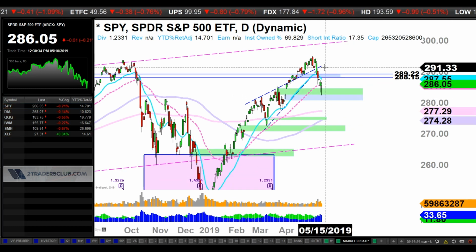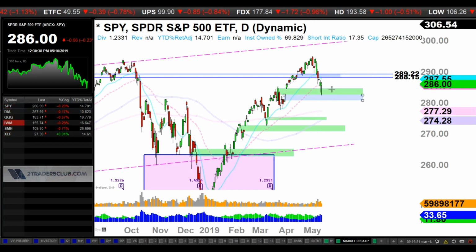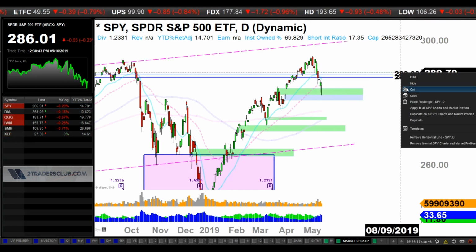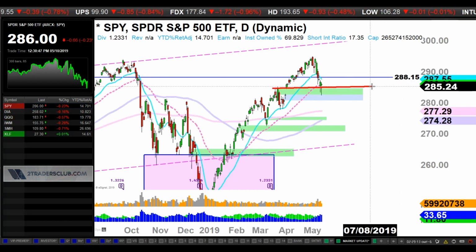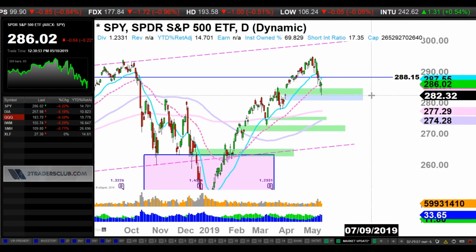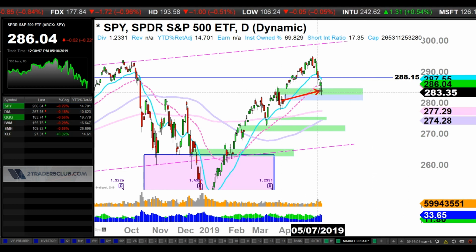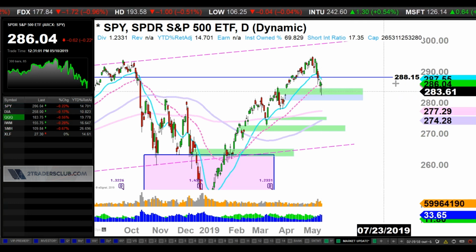So let's do a little bit of maintenance here. Let's get rid of that. Get rid of this. Get rid of that. Get rid of these levels. And what we're going to do is, we just came and filled this gap, right? We just filled that gap, and that was an island reversal. And so, remember what we talked about? When the gap gets filled, what does it do? It acts as instant support, and that's kind of the reason why we're seeing that long lower wick here, and dips are getting bought.